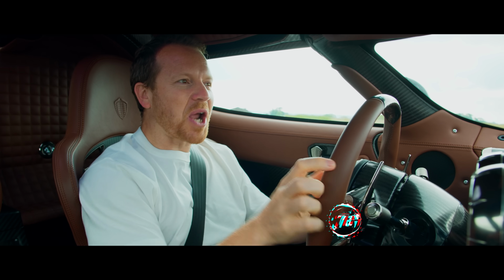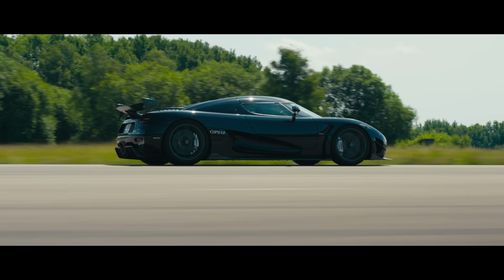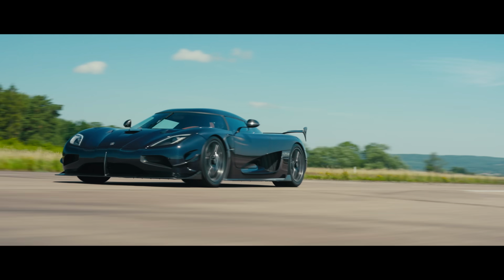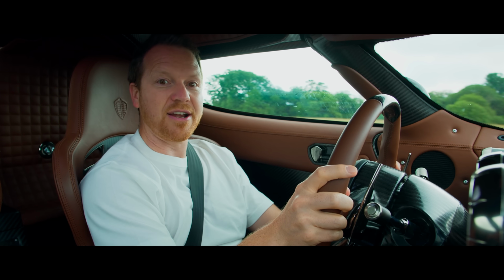This is the Koenigsegg Agera RS, and it's basically hypercar royalty. Only 25 of them were built between 2015 and 2018, and in 2017 this car went on a record-breaking rampage.